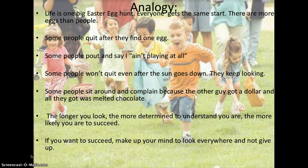Some people sit around though and they complain because the other guy got $1 and all they got was melted chocolate in their plastic egg. But the longer you look, the more determined to understand you are, the more likely you are to succeed. And that's what we're about here at Backwoods Teachers, helping you to succeed.